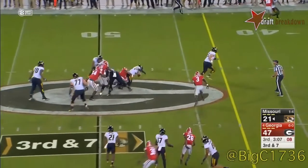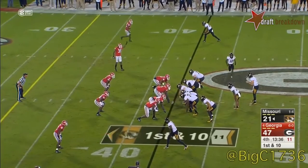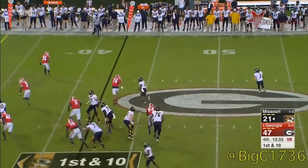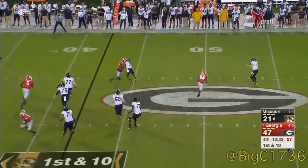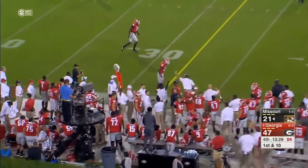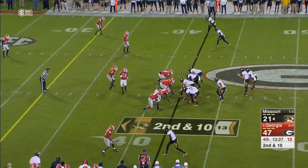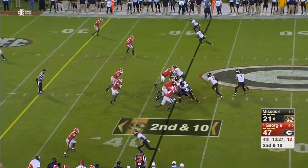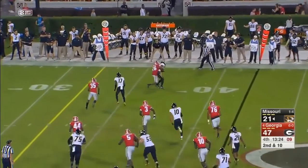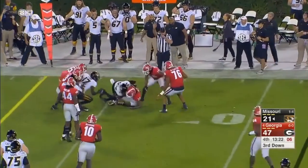QB draw. It's an interesting call on third and 7 with Drew Lock, but okay. Some luck. Boot to the opposite side. Oh, okay. Throws it cross field. Right to Baker. I didn't know what he was doing there. Block, that is. Again, just does a great job of cutting underneath. That was incomplete.